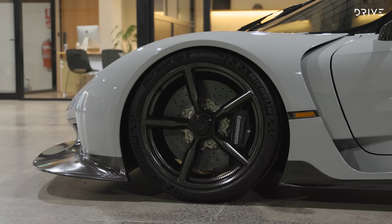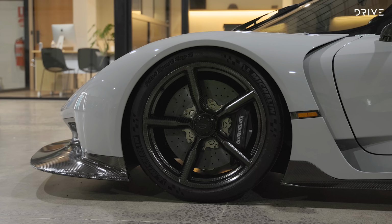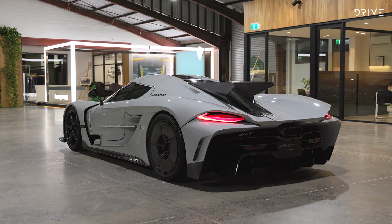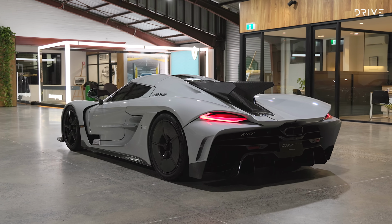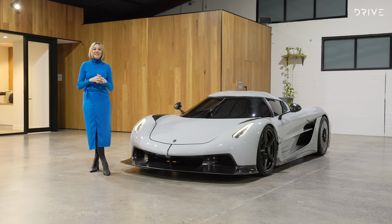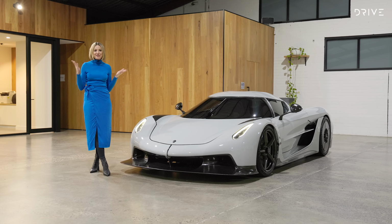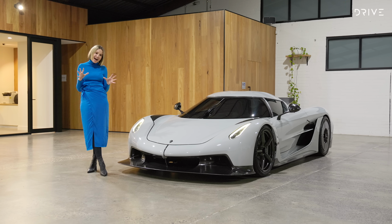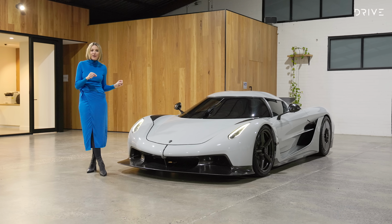It also has softer springs and is a little more practical with space in the front for luggage. But perhaps one of the biggest changes is the rear, which is sharper, smoother, and has been elongated, creating a perfect flow of air. Now this Jesko is the Absolute. Called Absolute, why? Because it is the absolute fastest car that the brand will ever produce.